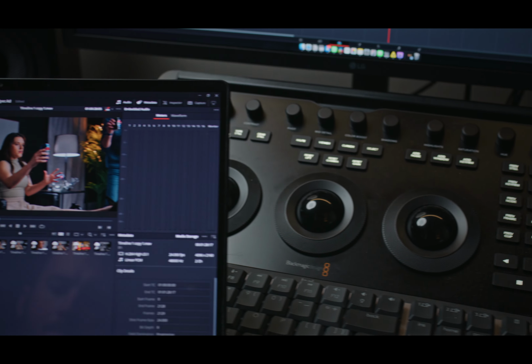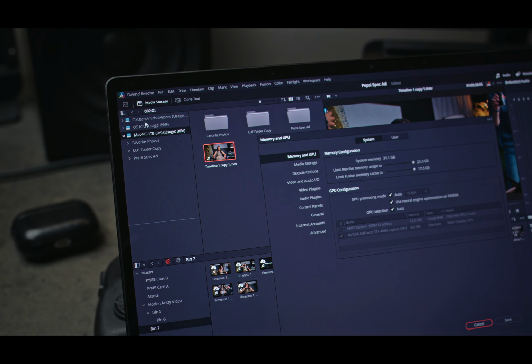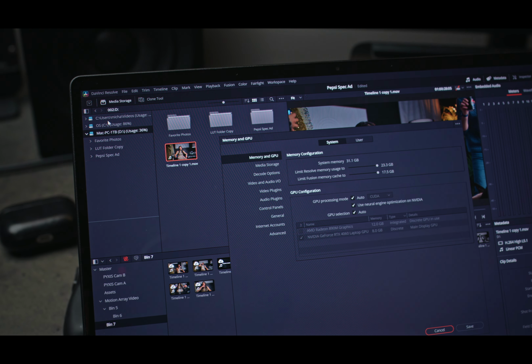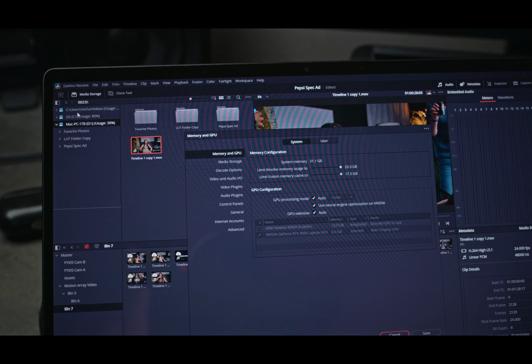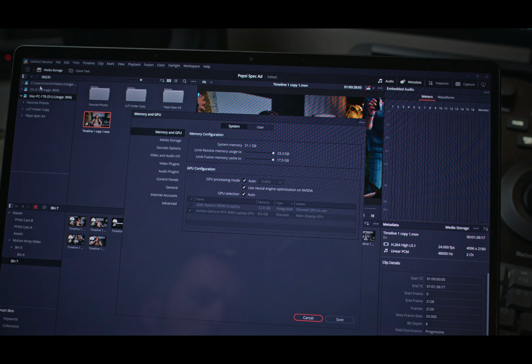Now you may be watching this if you have the studio or the free version enabled, and do you have the right settings to make sure you're getting the best performance? Just make sure when you're inside of Resolve, you go into preferences and you'll see memory and GPU, and here you'll see whichever dedicated or integrated graphics you have. If you're on an RTX machine, you'll see that NVIDIA card right there.